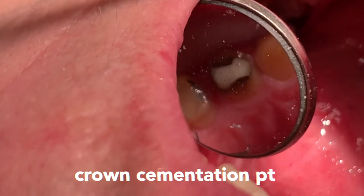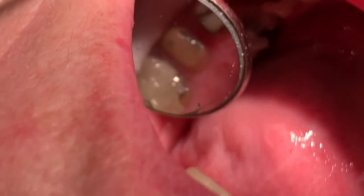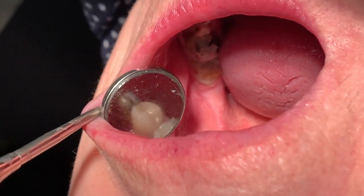Okay, so we're going to be doing a crown cementation on this tooth, the upper left second premolar. And new crown in. Okay, 12:30, just the crown cementation.